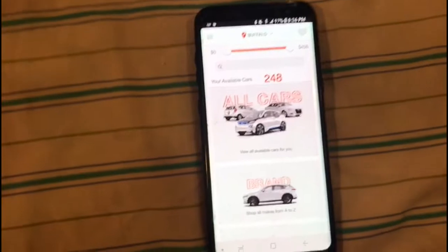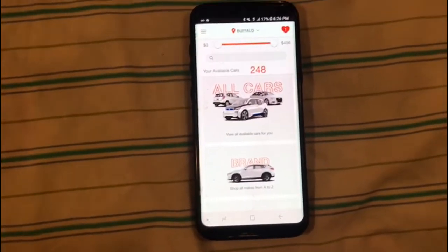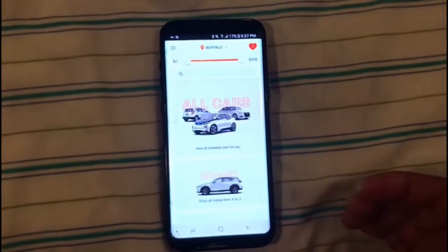Okay, so when you take a picture of your license, it's gonna want the front and back, and then it's gonna take you to a place where it shows you cars you can buy.